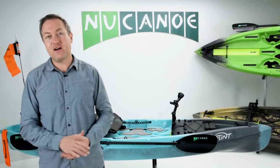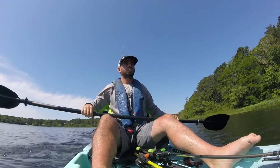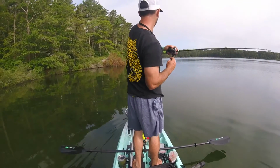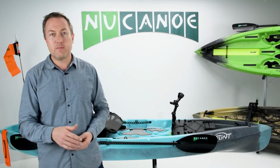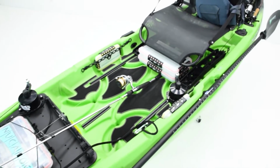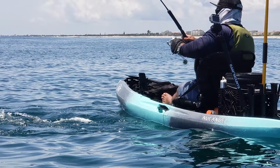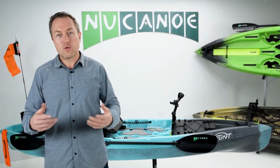Now when you get the Flint on the water, what you'll notice is it has a high performance, really balanced hull design. So you're going to have very good stability, but great speed. It's going to glide really well. It's going to track, but be very maneuverable. The Flint will be right at home in a skinny river, out in a big lake, or even out in the surf and on the coast. So it's a well-rounded hull design that, again, will grow with you.